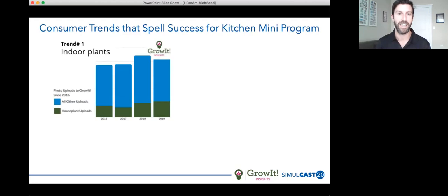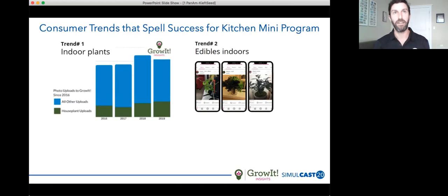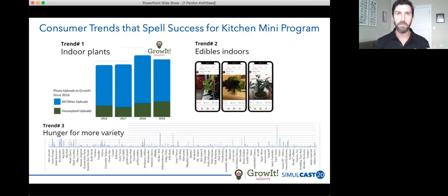So one of the trends that he has shown and is seeing is a trend for the desire for indoor plants. I don't think that's really a surprise to any of us. That trend is continuing, it's growing, whether it's houseplants or other types of plants. And speaking of other types of plants, when you look at what consumers are wanting to grow indoors, edibles is a very popular product that they're looking to grow. And then lastly, consumers are looking for something different and unique.